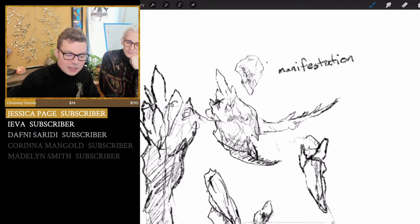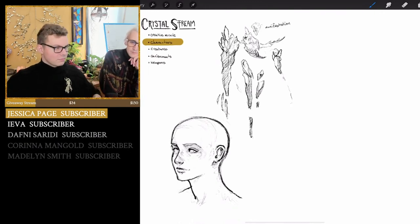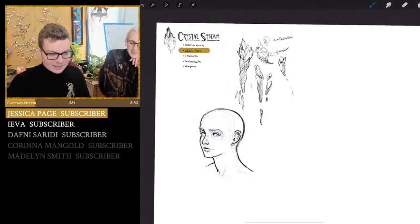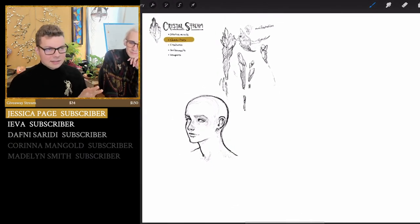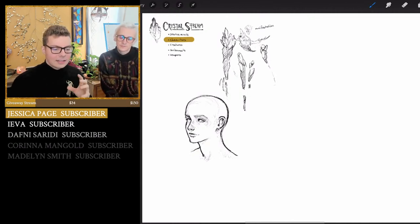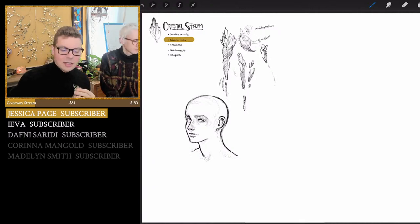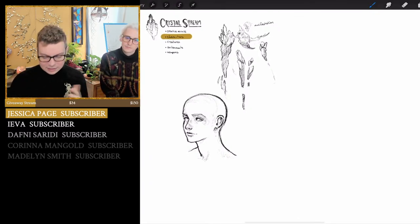So, obviously this would be my first thought if I was creating a crystal character: just make the character out of crystals. A really basic way of looking at it, and sometimes it works really well. I'm not saying that basic necessarily means bad. If you can make it your own through the shape language or the composition, something as simple as a crystal character can still be interesting.